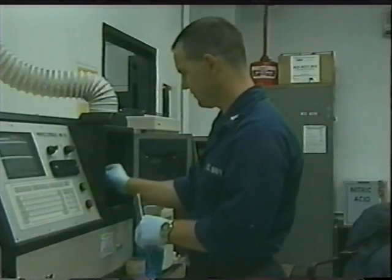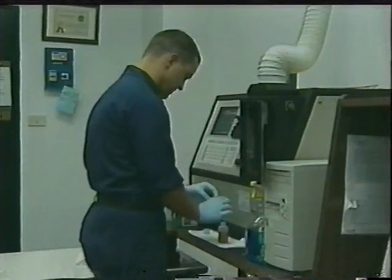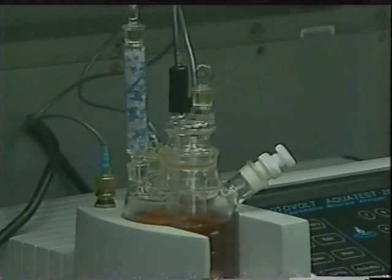oil. We analyze the samples and then we process it, and once we process it, we determine how much wear metal concentration is in the oil. So what happens if the wear metal content is too high? We ask for a resample. When we get the resample back, we run it again, and if it's still too high, we send out an emergency message. Hey, there's something going wrong with your engine. You need to take a look at a certain part.